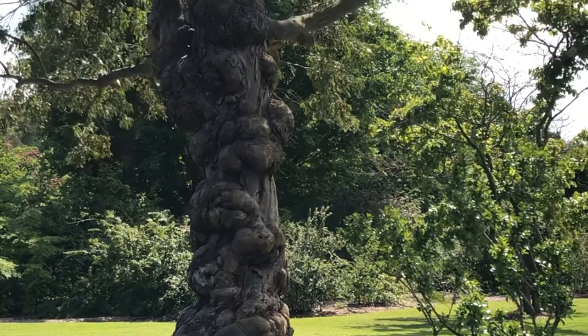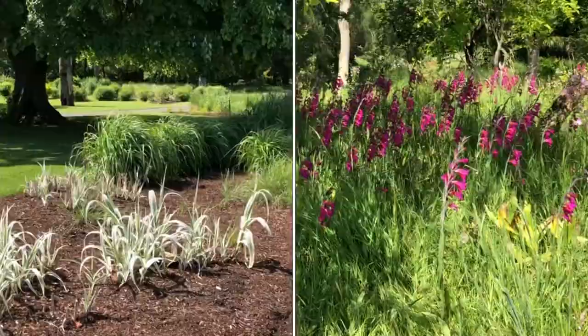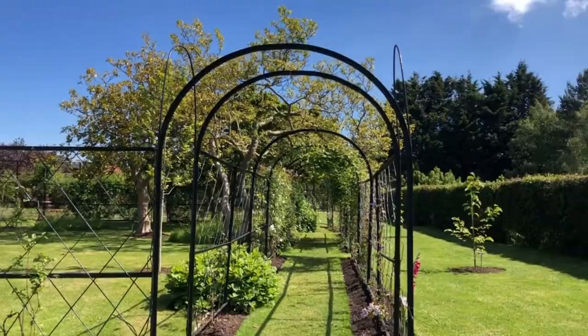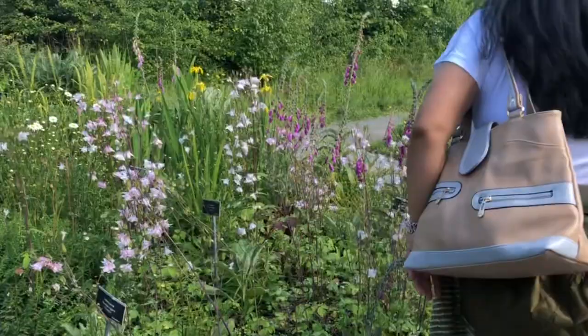Continue this way, guys. This one. So my friend, she has this plant. White. This is what you call foxgloves. I don't know. So they have this plant.